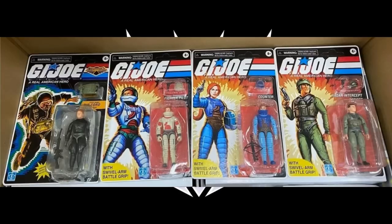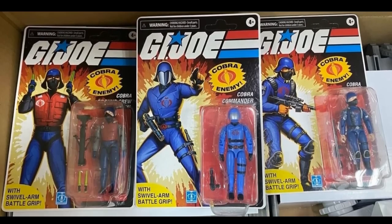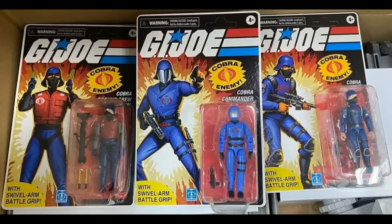So we have Ripcord, he was at Night Force, and then we have, of course, Ace, and then we have Scarlet in Ace's uniform. So Ace painted up and put a Scarlet head on. That's kind of cool. Radar, Interceptor. And this is really what sold me on it, I'm not going to lie. This sold me on it was the Cobra Commander with the, what is it, Mickey Mouse Cobra Commander. And then you got a Trooper in there, I guess.